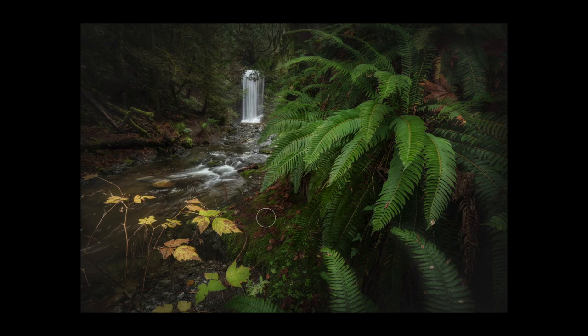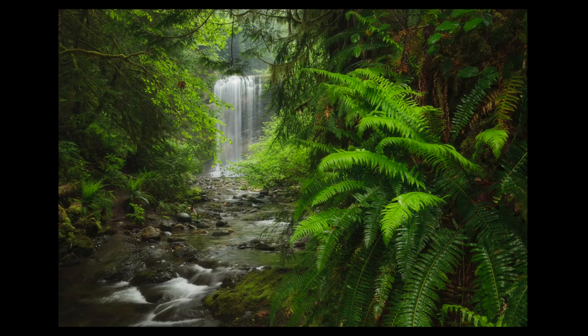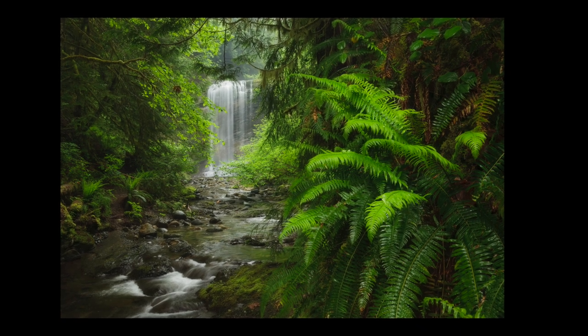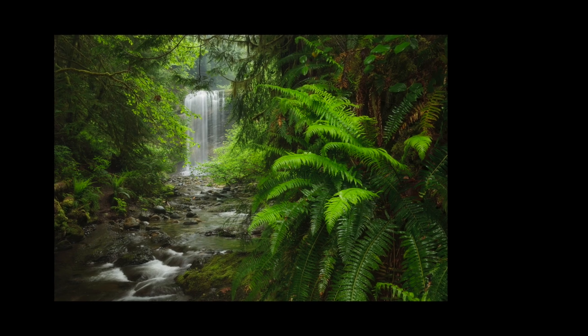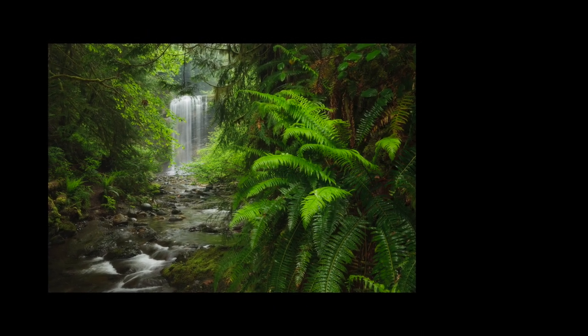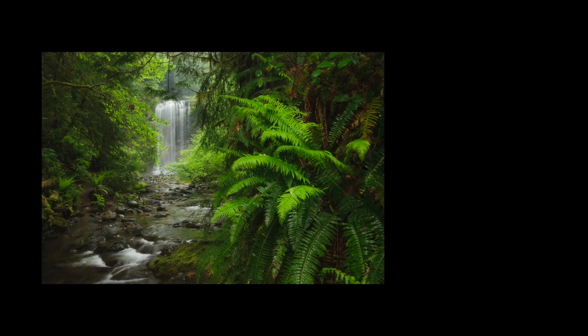Now, I have to be honest with you, this isn't my first time that I've approached this waterfall with this composition, and I'll show you an image that I took back in 2012. The first thing you'll notice about this photograph is that it's very green, really saturated, and that was because I took it in June. So the foliage is all nice and fresh.